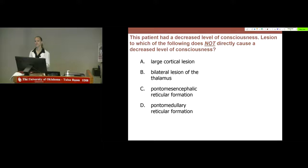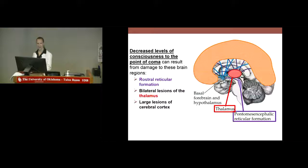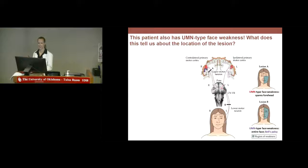This patient had a decreased level of consciousness. Did they? No, he didn't actually. No. Oh, I think what happened is I started a case and realized I accidentally grabbed another wrong way eye case halfway through. So let's just skip that. But that's a review. He's okay there, I guess.